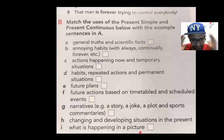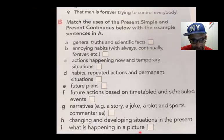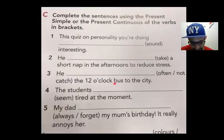Complete the sentences using the present simple or the present continuous of the verbs in brackets. Okay, these are the brackets. So the quiz on personality you're doing, and you understand if it is simple present or if it is present continuous, you put is sounding. What do you think? Sounds or is sounding? You have to choose between these two options, okay?